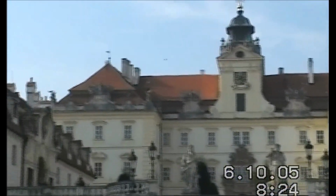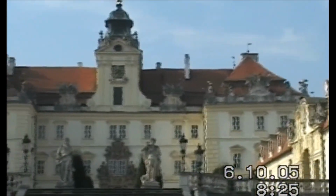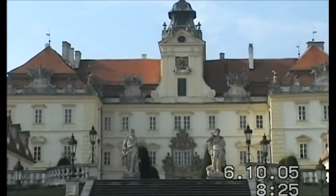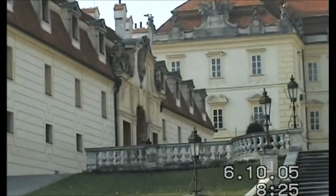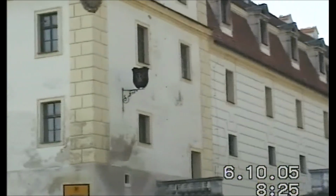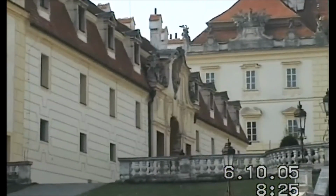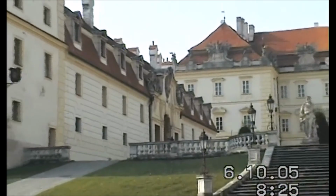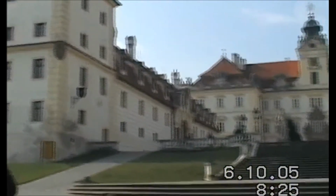Apparently, although this looks fantastic from the outside, it was totally plundered during the Second World War, and there's hardly anything inside. But what they've done is convert this wing, the whole of this left west wing, into a hotel, and we've decided that we're going to stop there tonight. It's about £30 bed and breakfast.